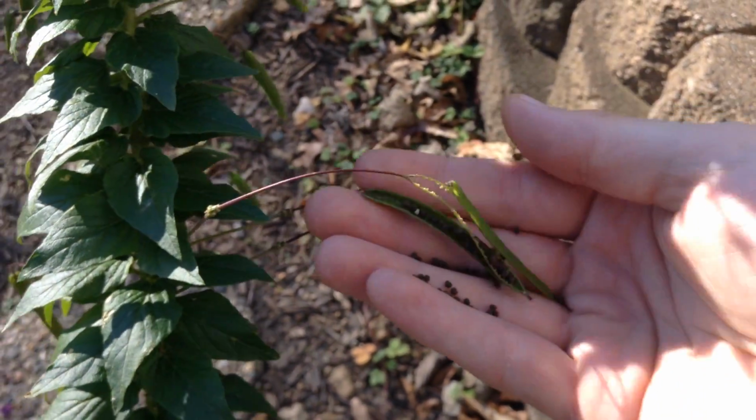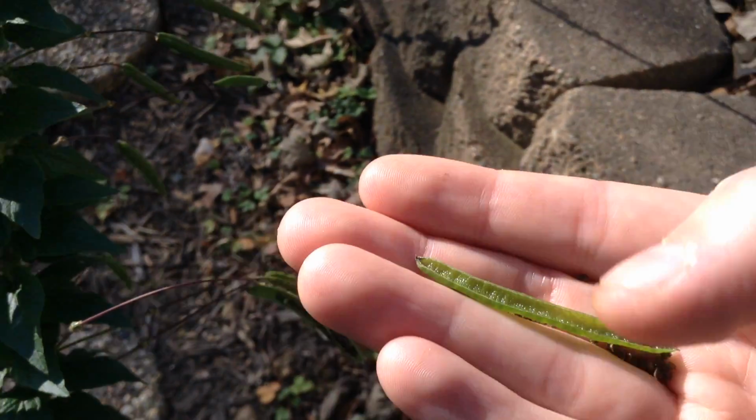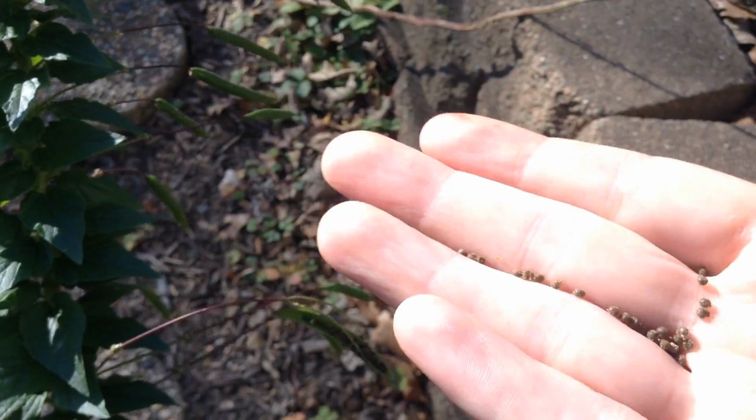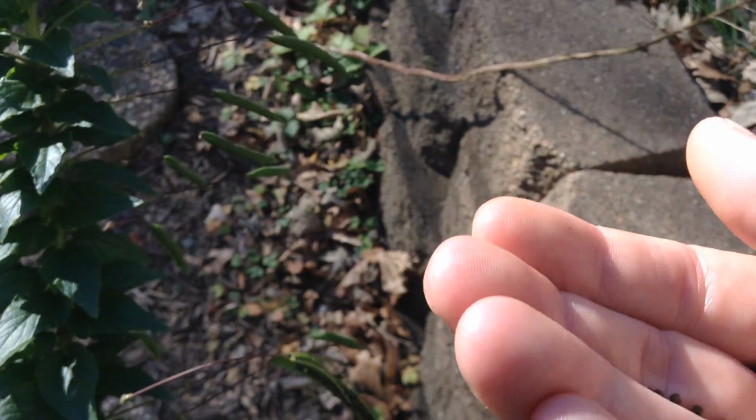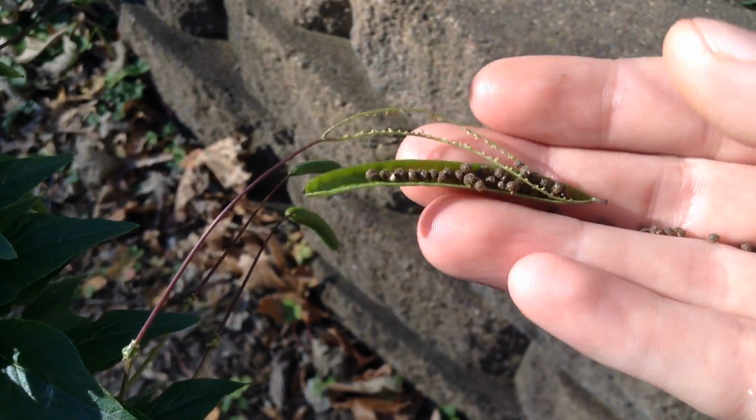But when they're really ripe, the seeds come in these pods and they just burst open. I just barely touched it. And then I like to sow these around because they self-sow really nicely. Look at all of them in this pod here. They're quite prolific.